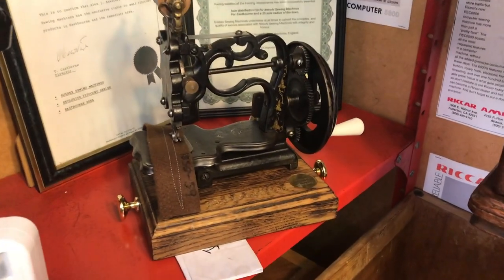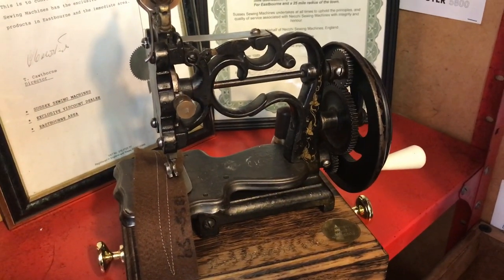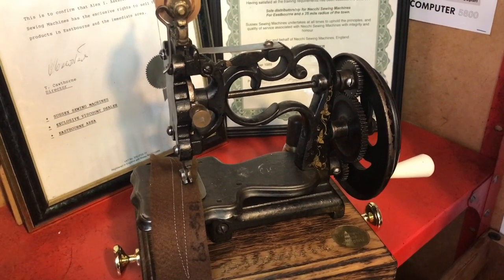And this is a very rare, another hand machine. This is a Folsom, and that's just American Civil War era, just a fantastic machine.